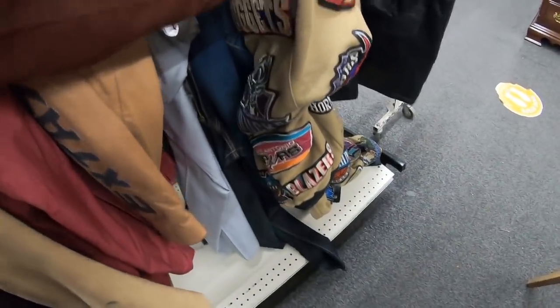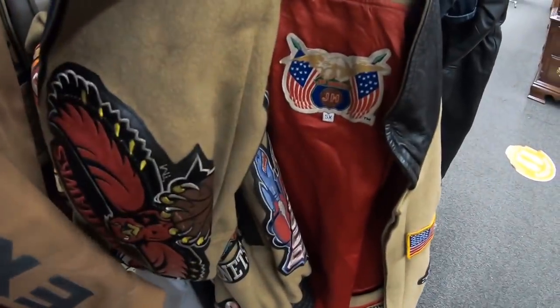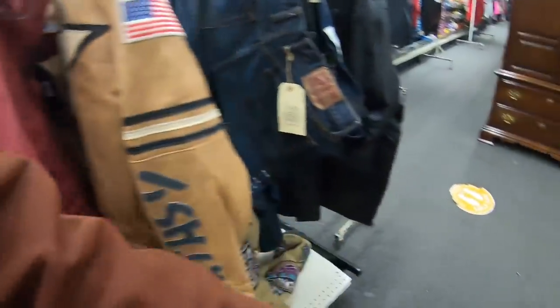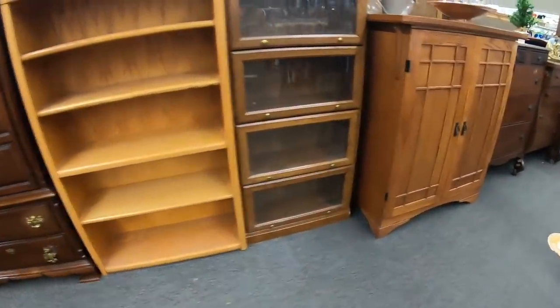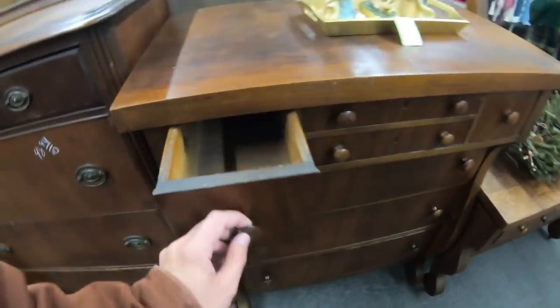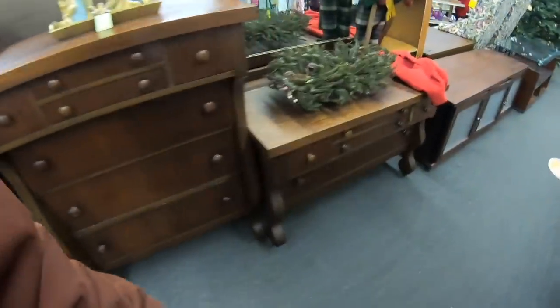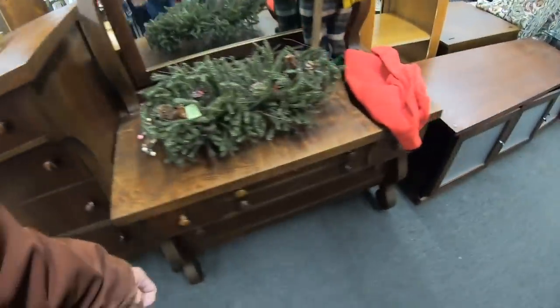$150 for this jacket, and it's just crumpled up in here. Oh, it's a Jeff Hamilton. It's kind of cool, but I'm not spending $150 for a jacket. We'll say they have some pretty nice furniture. That might be old, but this is a nice Empire style dresser. Very, very nice. And it's only $50. This also, I think it's Empire. Yeah, it's Empire style. It's a dresser with a mirror. So I think it's a chest of drawers. This is a dresser. Very nice. How much is this one? $58.